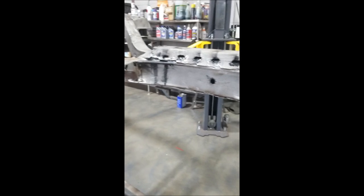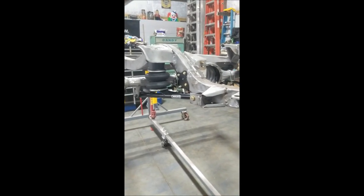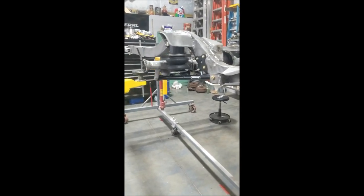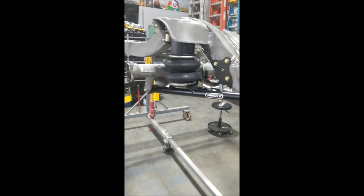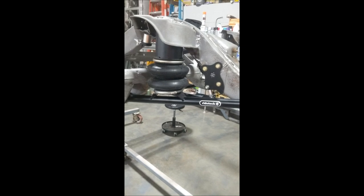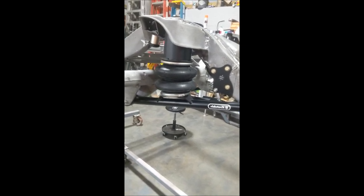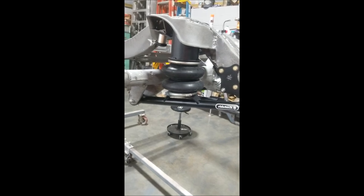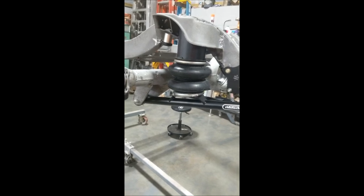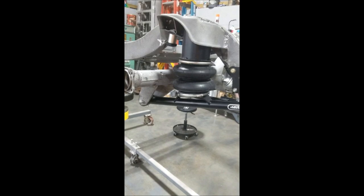But anyway, I'm going to tear this all apart, and I'll show you how I put this together. All right, this is the RideTech air suspension system on the '59 passenger side with tubular control arms. Got everything mocked up. I've set the ride height to what should have been factory according to all the assembly manuals. Adjusted the panhard bar to get the rear end centered in the chassis itself.